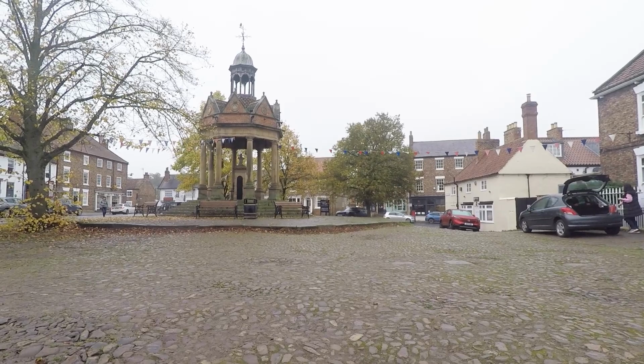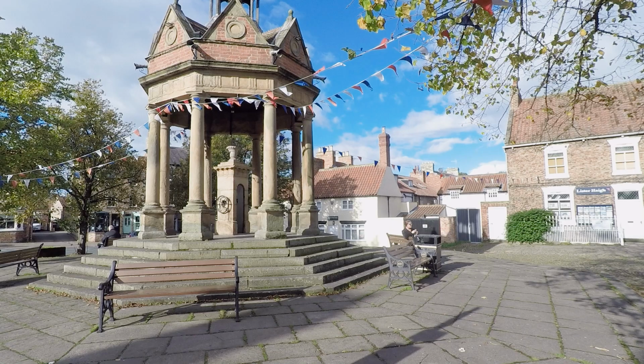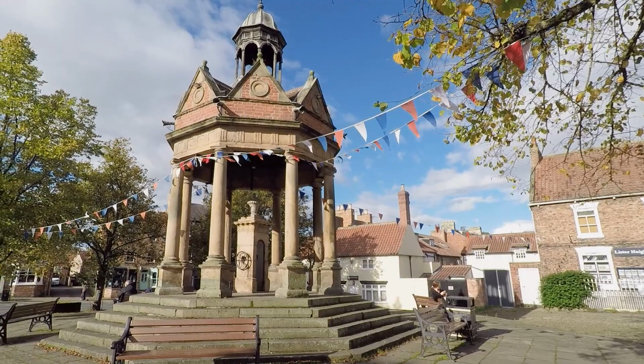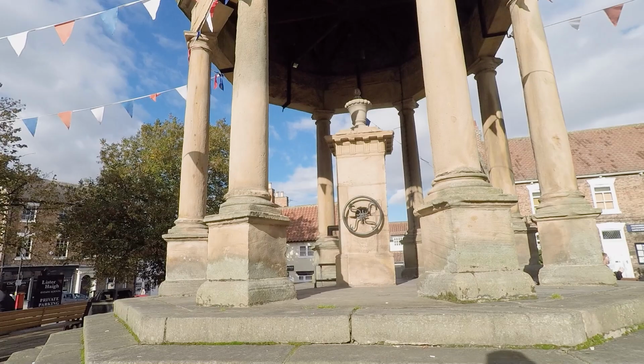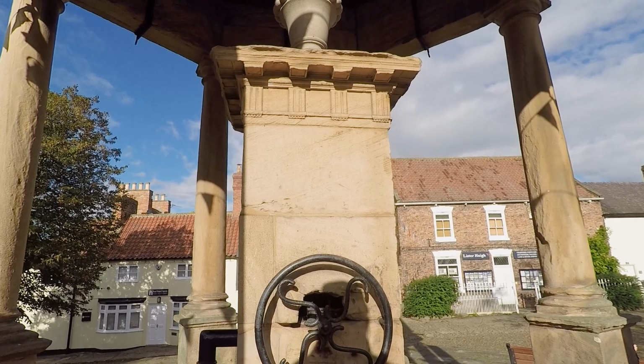Arriving at St. James's Square. The square was the original site for St. James's Church, which was demolished in 1851. The fountain which stands in the centre of the square was erected at the behest of Mrs. Lawson Tancred in memory of her husband. The structure actually caps an artesian well, which at one time was the only source of drinking water for the whole community. It was reputed to be the deepest well in Yorkshire.